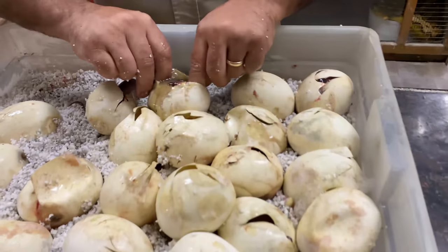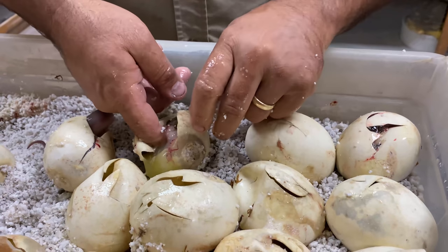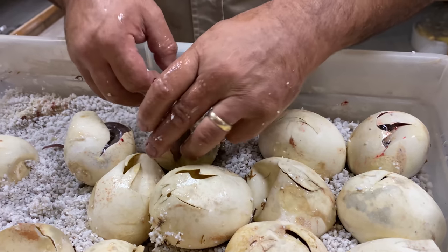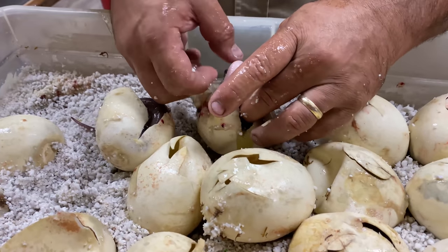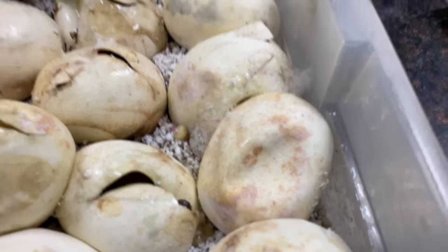So we're going to keep opening these up and checking them out. There's a pretty good clutch of eggs. We had a good success rate. Unfortunately, we lost the one. That one's ready to come out too. See, it's not entangled or anything. We still have this one that hasn't even started opening.